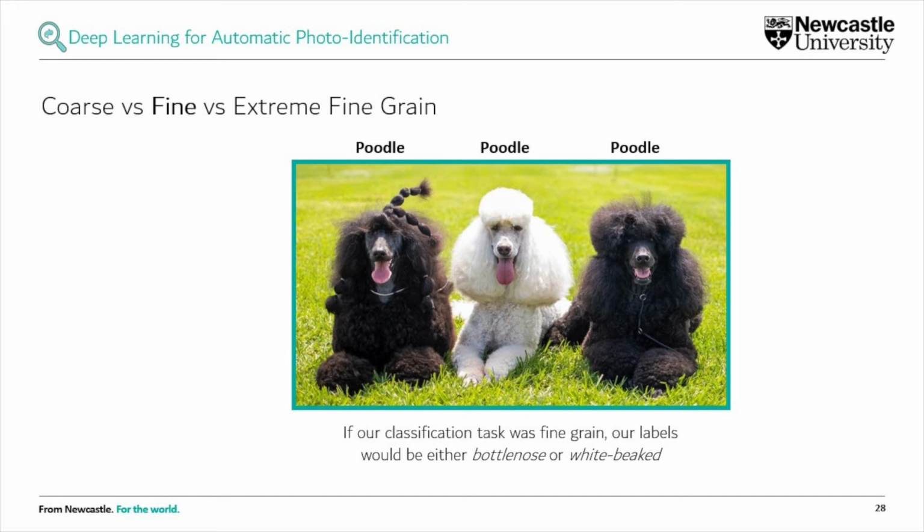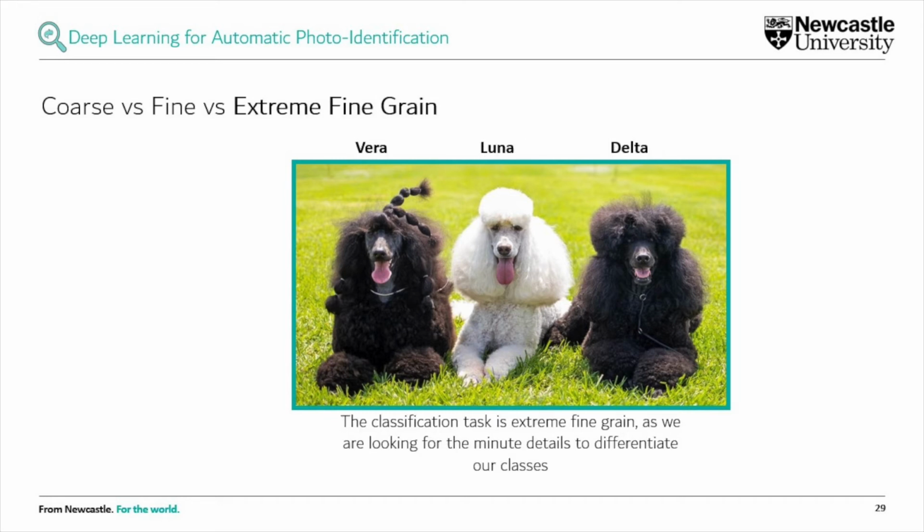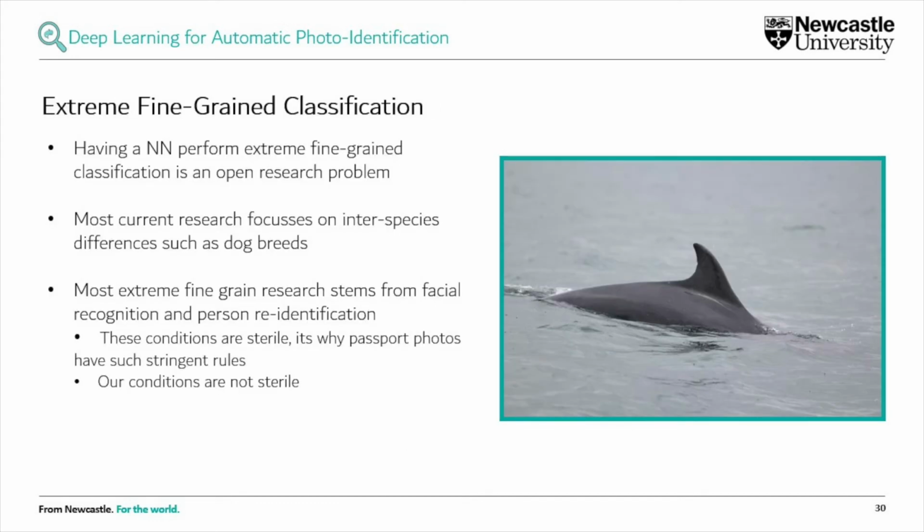If our classification task was fine grain, our labels would be things like either bottlenose or white-beaked. We'd be looking at a species level rather than an individual level. But we are looking at individuals, and so this is what we call an extreme fine grain problem, because we're looking for very, very minute details to differentiate between our classes. So in the image on screen, we would be identifying based on the dogs' names, and that's very similar, or exactly the same as what we're doing here, just with cetaceans. Having neural networks perform extreme fine-grained classification is still an open area of research. Most current research focuses on things like interspecies differences and dog breeds.